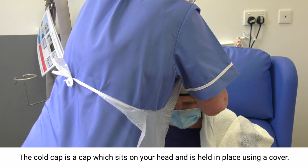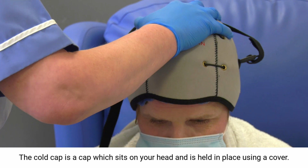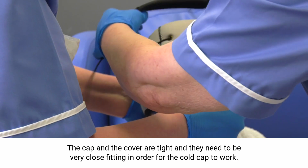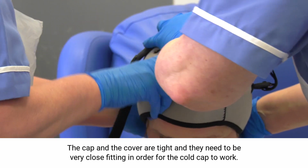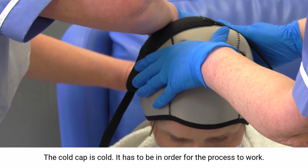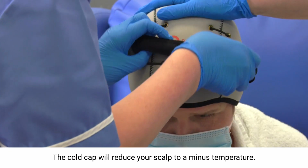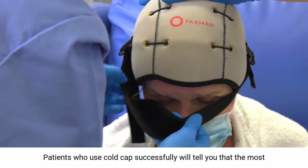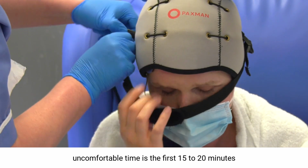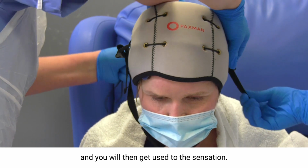The cold cap is a cap which sits on your head and is held in place using a cover. The cap and the cover are tight and they need to be very close fitting in order for the cold cap to work. The cold cap is cold. It has to be in order for the process to work. The cold cap will reduce your scalp to a minus temperature. Patients who use cold caps successfully will tell you that the most uncomfortable time is the first 15 to 20 minutes, and you will then get used to the sensation.